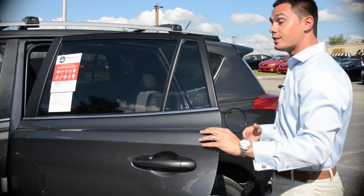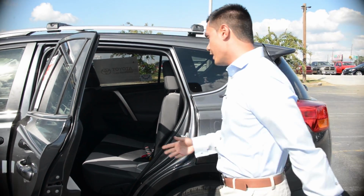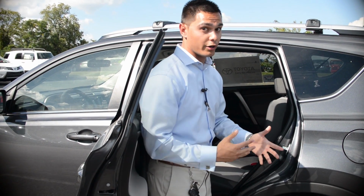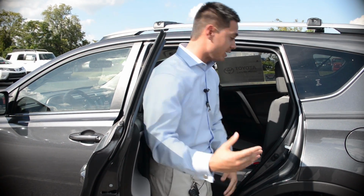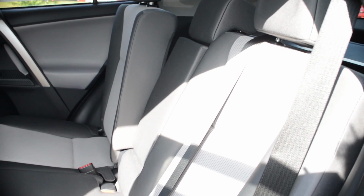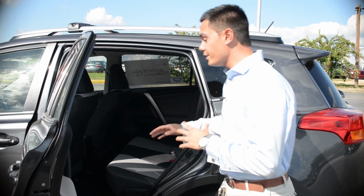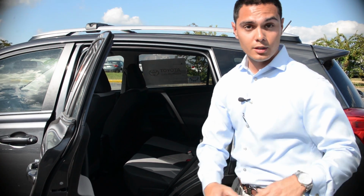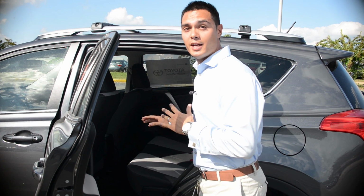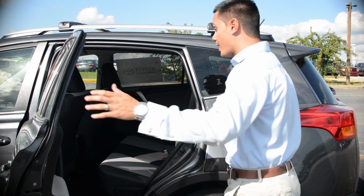In the back seat, this is one of my favorite parts because as a family man like myself, this is a versatile vehicle. If you're a young couple traveling and you have someone in the back who doesn't have enough space, guess what? The second row is going to be a reclinable seat. This is a 60-40 split rear seat. That gives somebody who wants to take a nap the chance to relax and get a little extra leg room or elbow room. You have all the space that you need in this Toyota RAV4, so whether it be long distance or everyday commuting, it's going to fit everybody's needs.